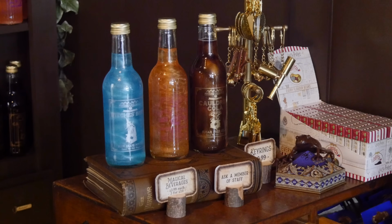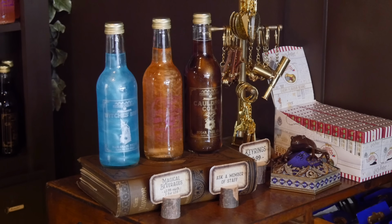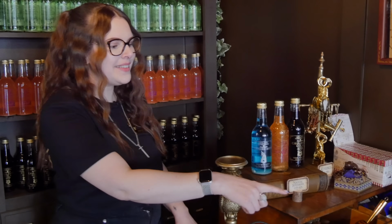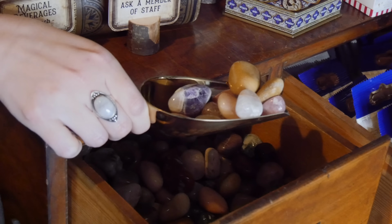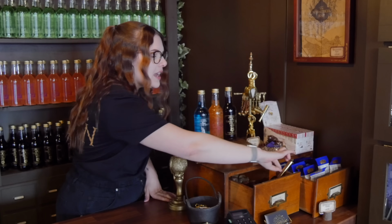Now these aren't just any drinks, these are magical drinks. You can actually see the magic happening right now on our magical spell book. All of our drinks have this magical luster inside of them, so they really do look like a potion. This is an idea that I really wanted to do. This is a crystal scoop experience. You only get one go at this. There'll be no scooping a million times to get your favorite tumblestones, but basically you will be able to get the magical golden scoop.